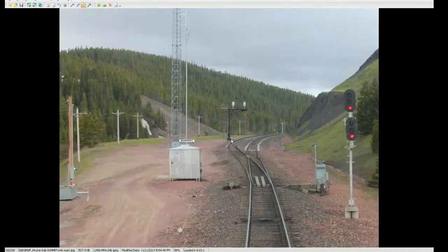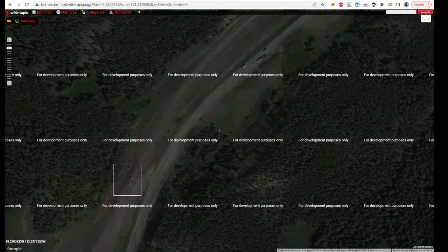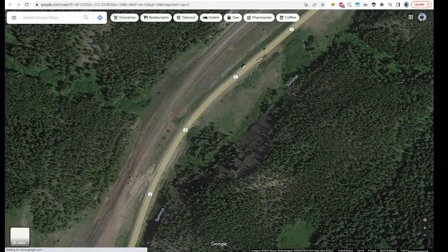Here we go, Summit, Montana. But how do we know if the D-type signal there has been replaced? I can go over here and check it out. It's one of those little bonus things you get, even at the expense of a little extra time.